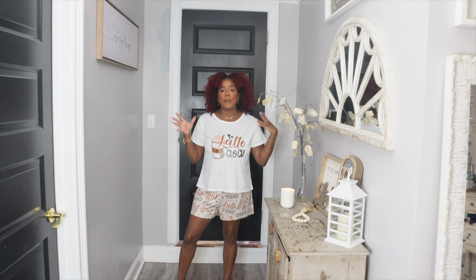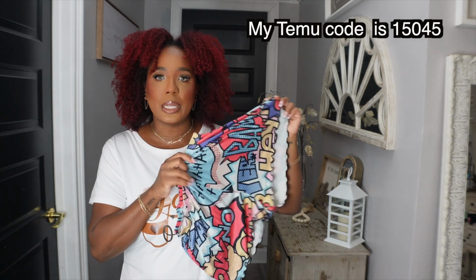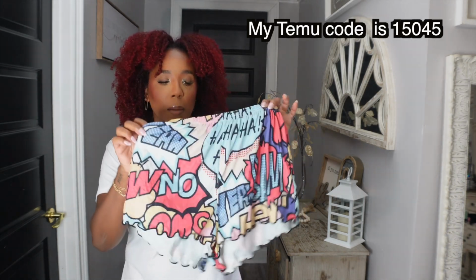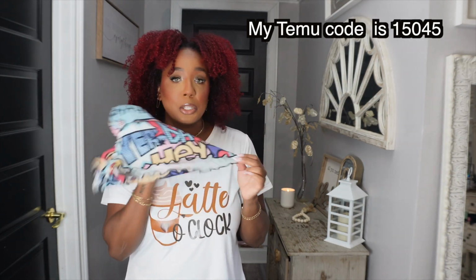I wanted to buy some more of their pajamas because I absolutely love the way they fit, how they look. I started off by ordering these superhero ones. Let me show you guys. These are the ones that I ordered originally and I've worn these out. I've got so many compliments on my videos of where did these come from, and they fit so good. They do not shrink and they last a very long time. I've been having this for about 2 months now.